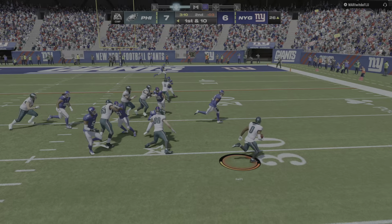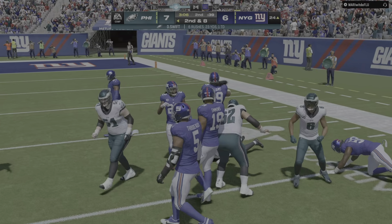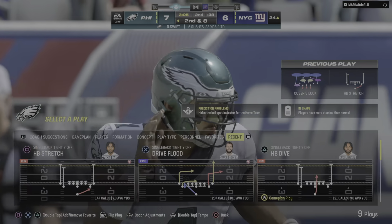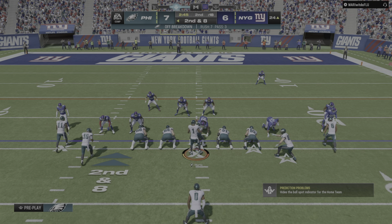They'll run right here with Swift. We'll take it inside the 25. Oh, that's a real nice job there by the defensive front. They just engaged and held their ground. But how about the guy who made the play?